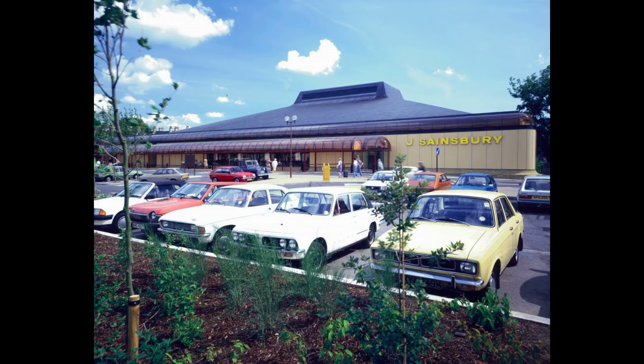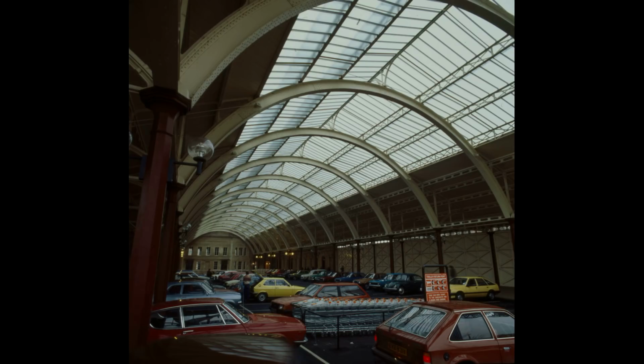We are back at Green Park Station in Bath. It's 1982 now. Another Hillman Hunter next to a Triumph Dolomite, Austin Allegro, Fiat Ritmo or Strada, depending on your market. And what looks like an Escort Mark III Cabriolet as well. A fairly rare sight. And that's a new building, I think, in a new Sainsbury's. It used to be in here, I think, and this area was refurbished by Sainsbury's in 1982.